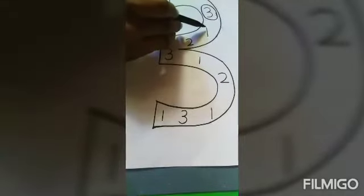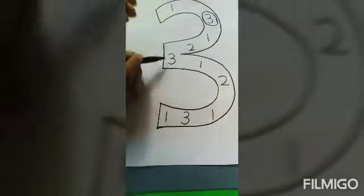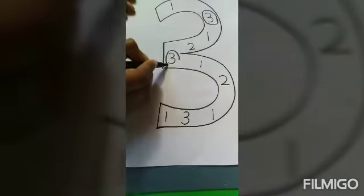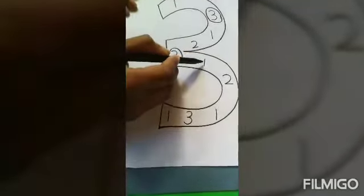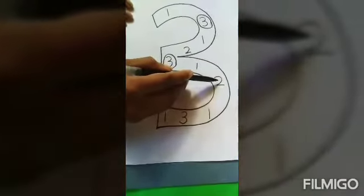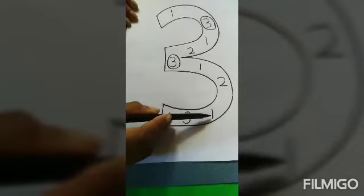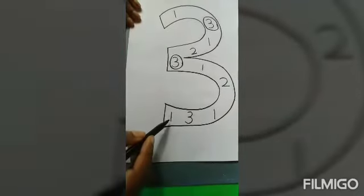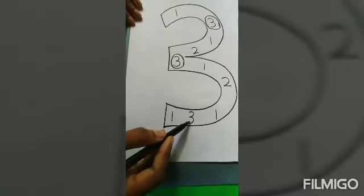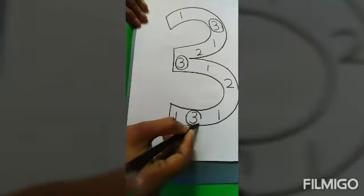Is this number 3? No, this is number 1. This is number 2. Is this number 3? Yes, then you should circle it. Is this number 3? No, this is number 1. Is this number 3? No, this is number 2. Is this number 3? Yes. Then you should circle number 3.